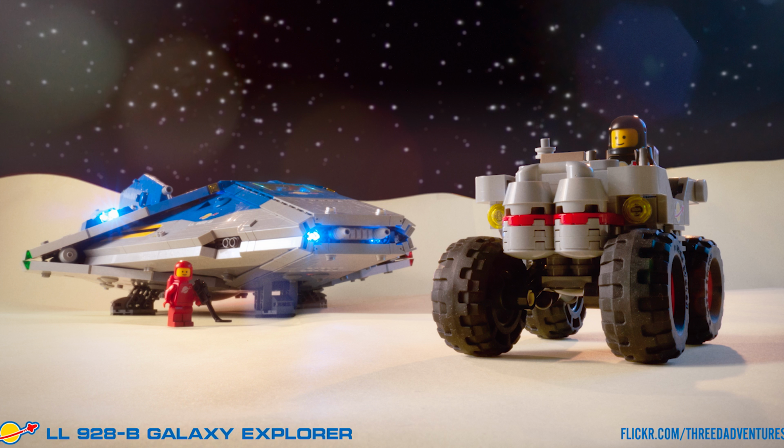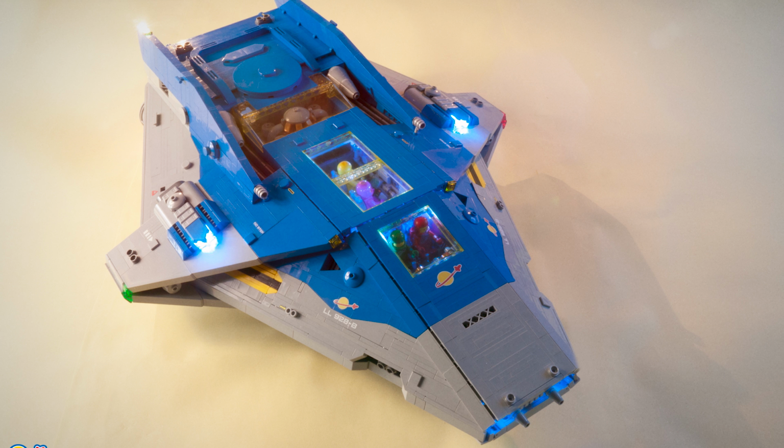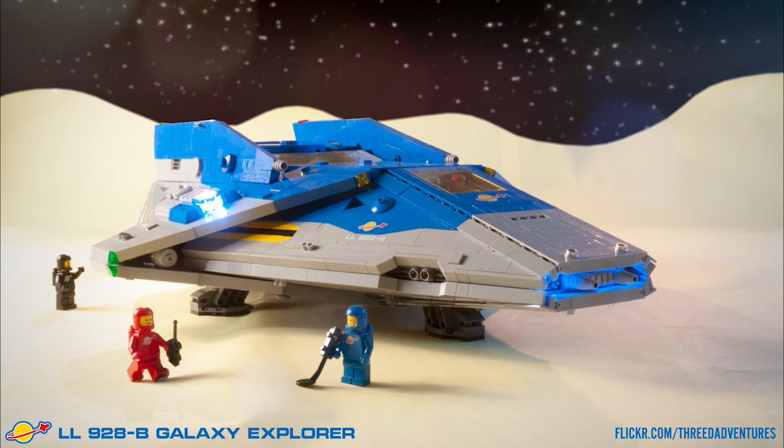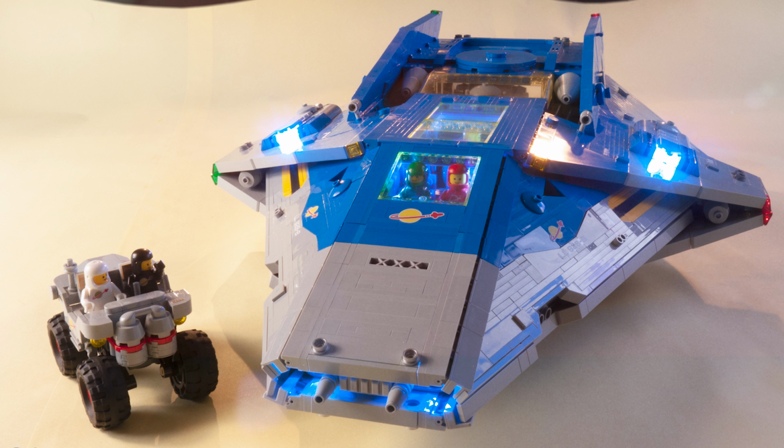It is the LL928B Galaxy Explorer by Ben Smith. Like so many high quality and intricately built spaceships, this designer has paid homage to the classic space color scheme. You can see the logos on the sides, but frankly, the nostalgia is earning 0 points for me. Everything in this ship that I love is just building technique through and through.